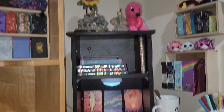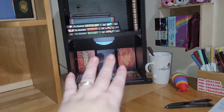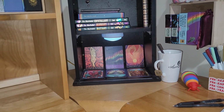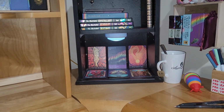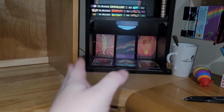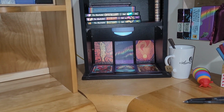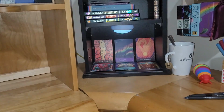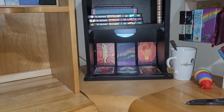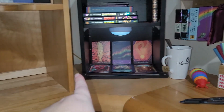Here's a little reading altar thing I got going on. I don't know how much it's going to stay, because when I leave cards out, I tend to not use the decks for anything else. And so I really love using the Wisdom of the Shadow and the Wisdom of the Divine Feminine, and the grandmothers. And I'm just wondering if I'm perhaps hindering myself in some way by leaving them out.